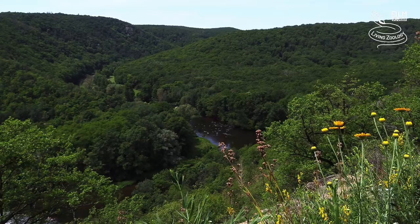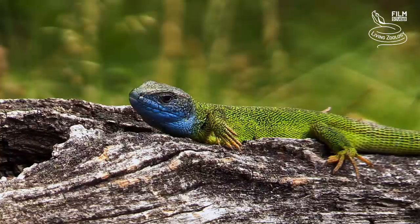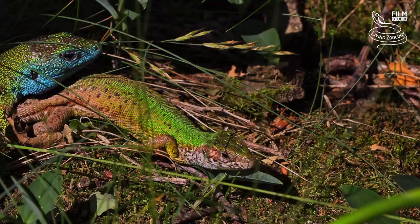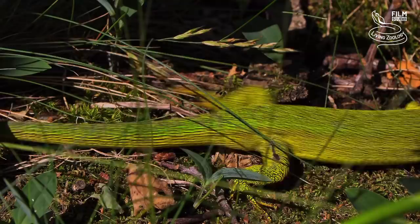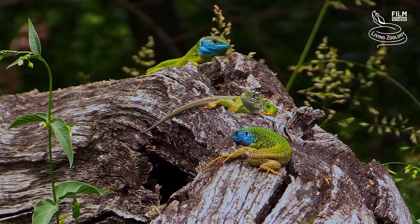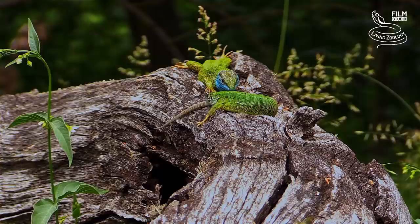Just a short distance away, the European green lizards thrive on the sunny slopes of the valley. The largest lizard in the Czech Republic prefers warm and dry habitats. It lives mainly in the lowlands, and like the Aesculapian snake, it is an iconic reptile of the Podyjí National Park. The distinctive blue throat of the males reveals that spring has already arrived for the lizards.